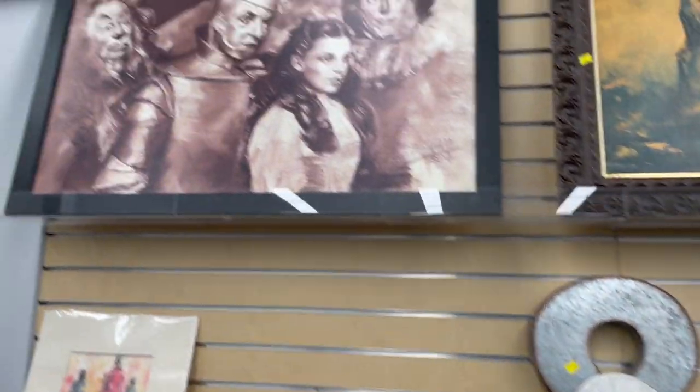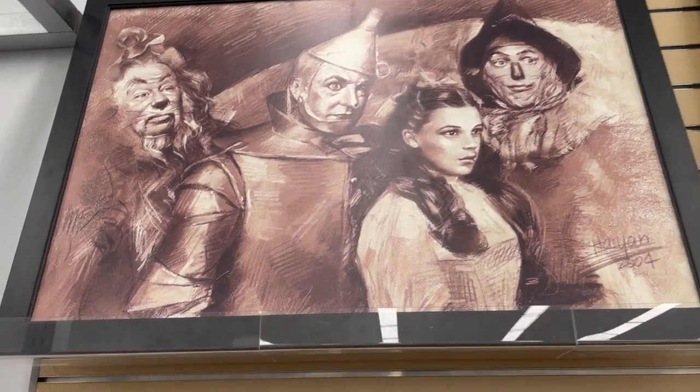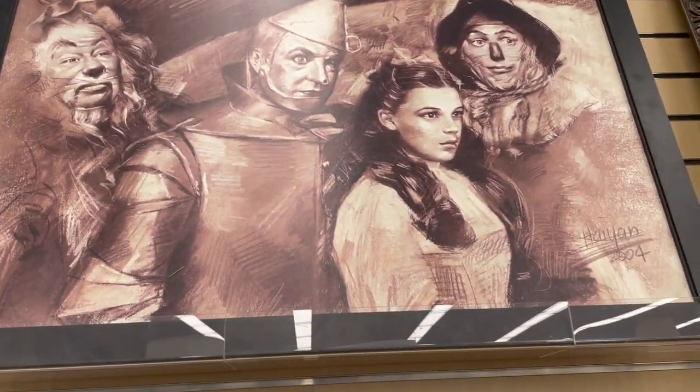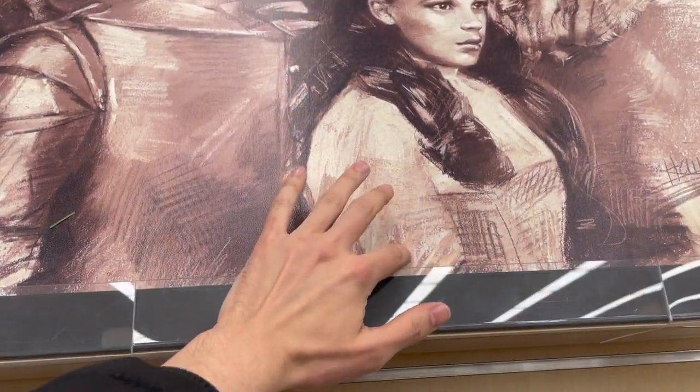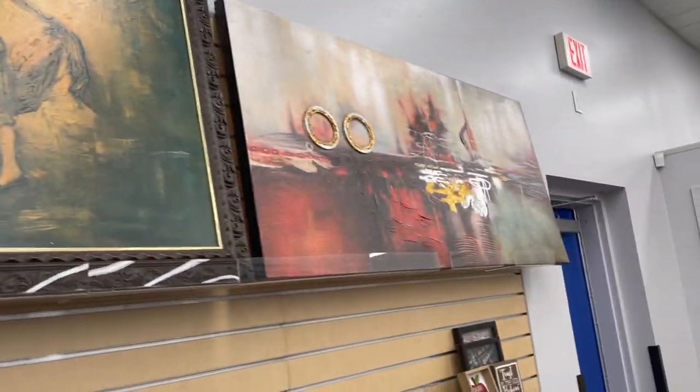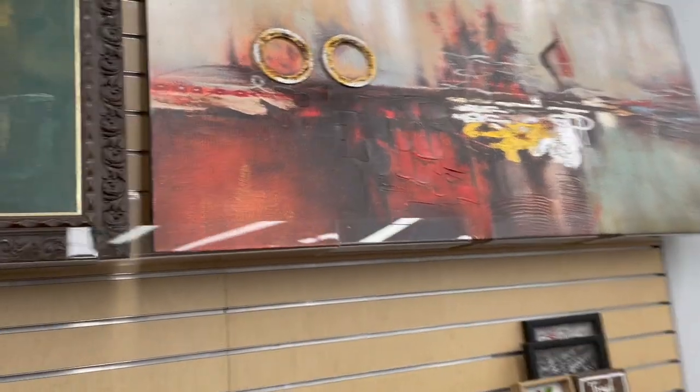What else do we have up here? Oh, I love that. Wizard of Oz. That's just a print. Look at that. That's a print. Ooh, look at that.